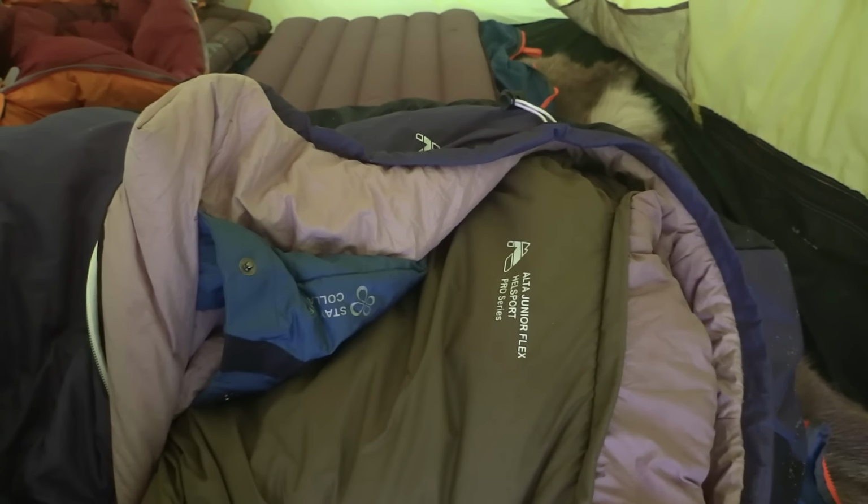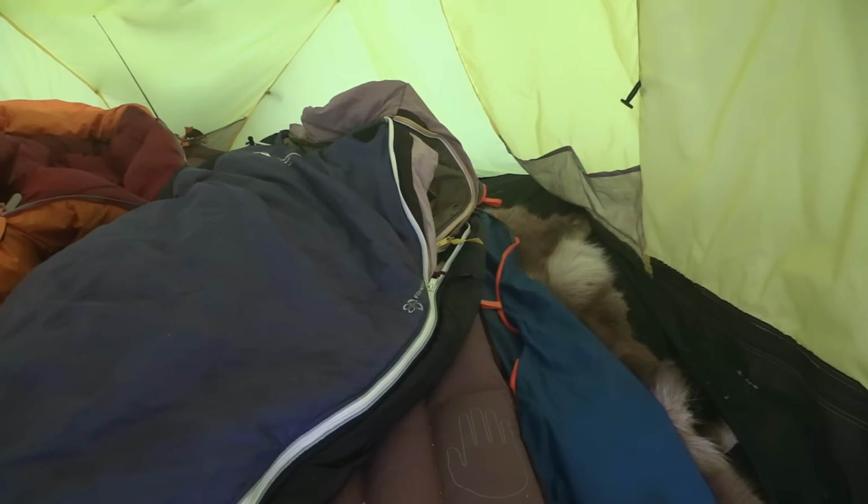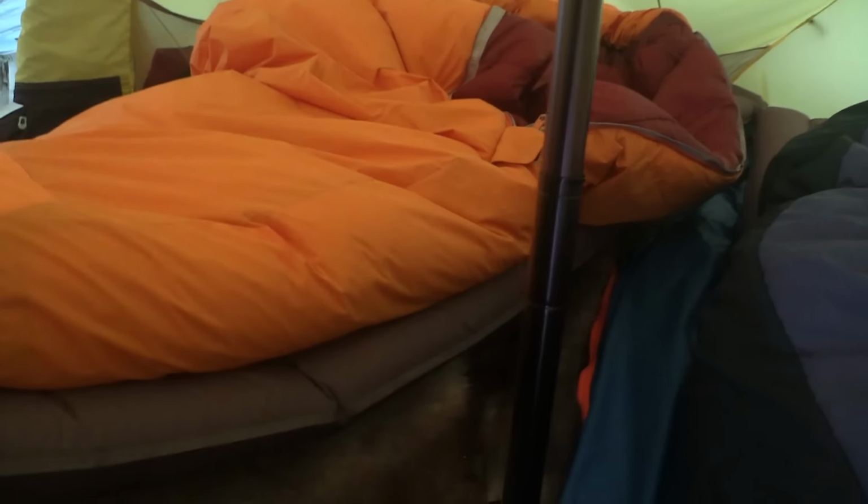2-in-1. He's a regular 3-season Alta Junior Flex from Helsport. And then I put him into the missus' sleeping bag, which is also a great sleeping bag, Huldreheimen. So he is really nice and comfortable in that in minus 15. So same setup here, reindeer hide in the bottom, and X-Speed down mat.